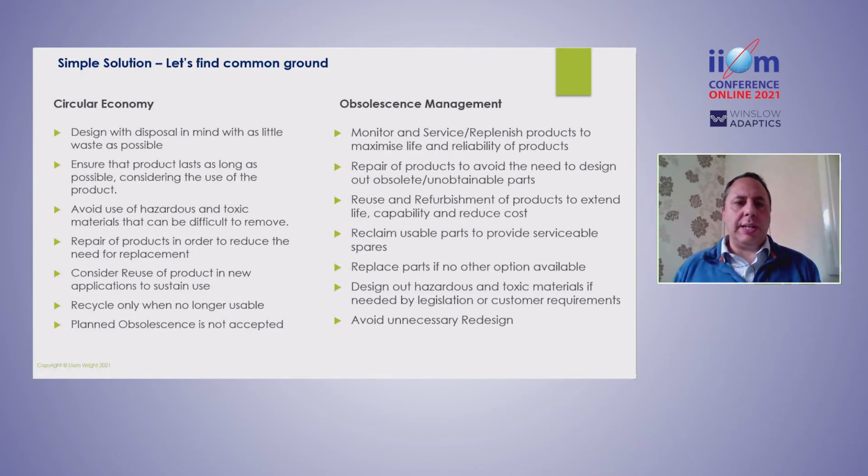You ensure that product lasts as long as possible considering the use of the product. You avoid the use of hazardous and toxic materials that can be difficult to remove. You repair products in order to reduce the need for replacement. You consider reuse of the product in new applications for the same use, and you only recycle when no longer usable. And planned obsolescence is not accepted.